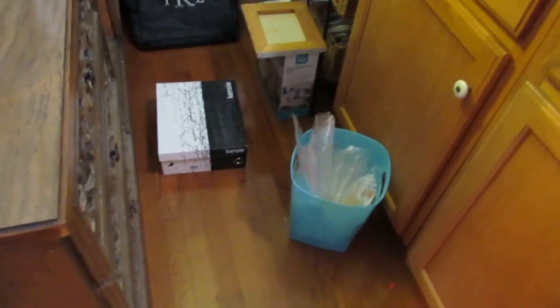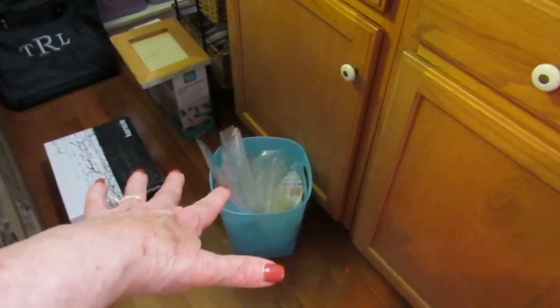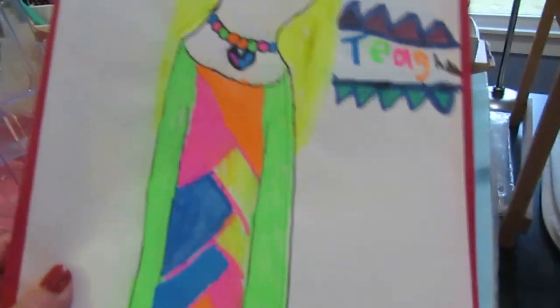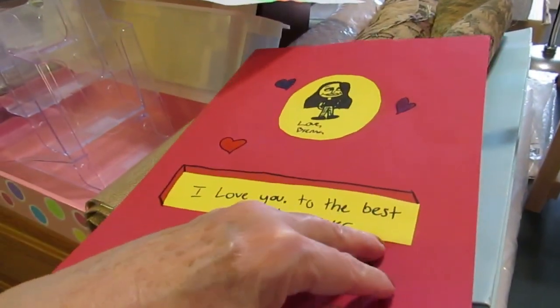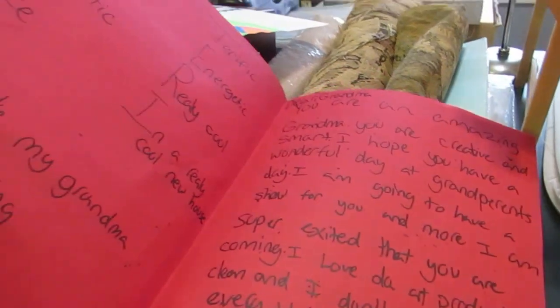Okay, so now this is how my room is now. That's how much trash I've got so far. That's small trash. I found a couple things that I'm going to photograph that my older granddaughters had made. This was a lovely little thing that my oldest one had written about me, Grandma Terry. So I'm going to photograph that and scrapbook it.